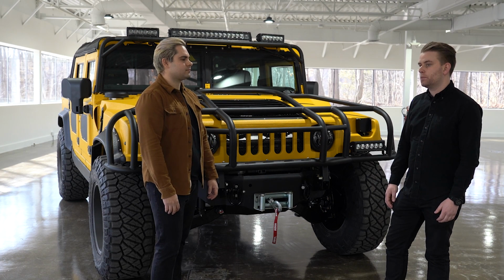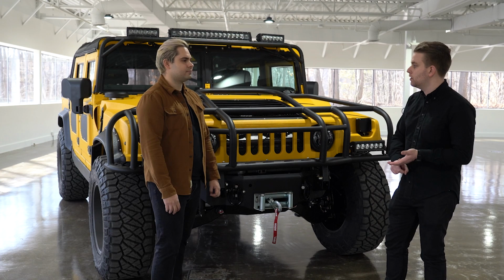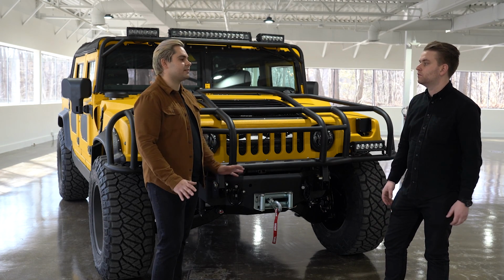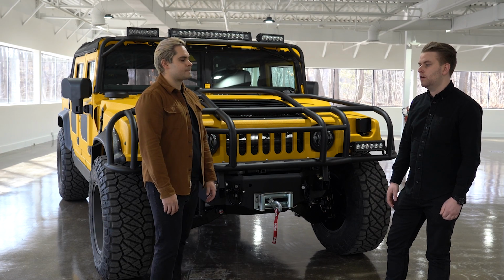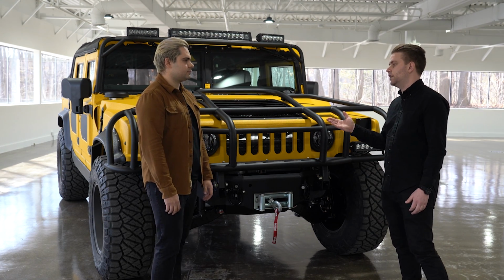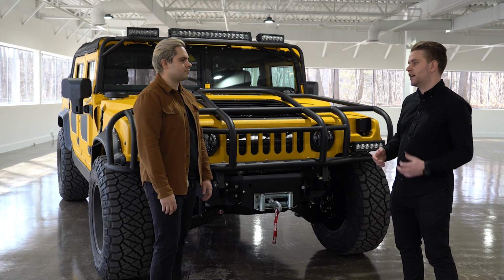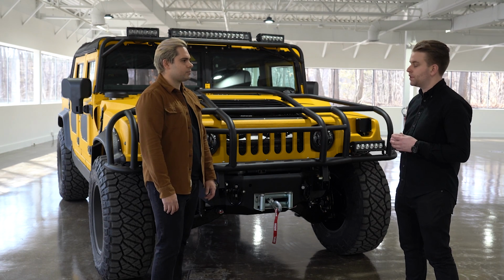It's really the guys in the back that do the fabrication work, the upholstery, the electrical. You have some amazingly talented individuals who work in this facility. Incredible talent. A truck like this takes between 8 and 10 months to build. That time will get less and less as we build more of these M1s. But this particular truck took close to 10 months to build.